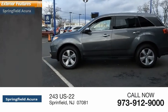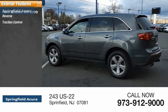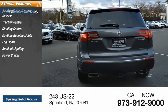Here are some of this vehicle's great options: power windows with safety reverse, traction control, stability control, daytime running lights, fog lights, ambient lighting, power brakes, braking assist.